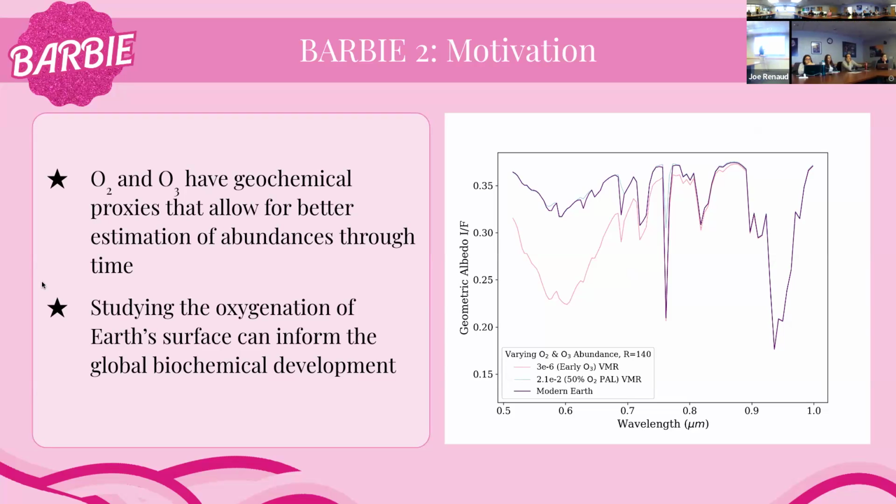So you can see that O3 absorbs very quickly, where a modern Earth level of O3 is 7 times 10 to the negative 7 volume mixing ratio. By 3 times 10 to the negative 6, it's this huge absorbing feature. So it doesn't take very much for O3 to really saturate. Versus for O2, you can see that even at a modern Earth level, and then going to 50%, I'm not sure how well you can see, but really the deepest absorption peak is here compared to here at modern Earth levels. So O2 changes quite rapidly.